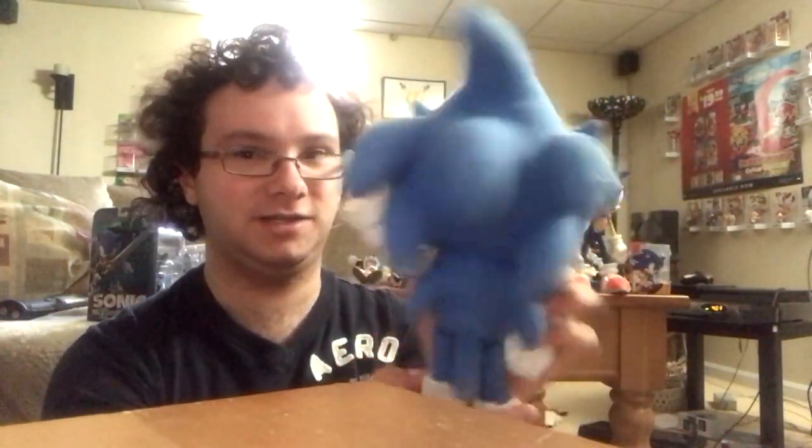Now I don't have nearly as many plushes as I do figures, but I feel like the stuff I do have definitely makes up for it. We're going to start off with the Great Eastern Entertainment Classic Sonic plush, which was my very first plush ever. This guy has been through a lot with me. I've had him since 2009. Still one of my favorites on that principle alone.